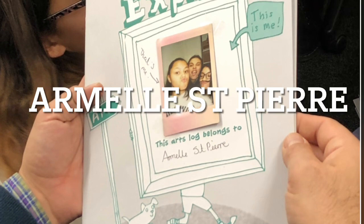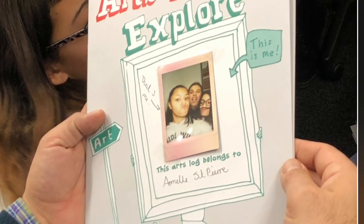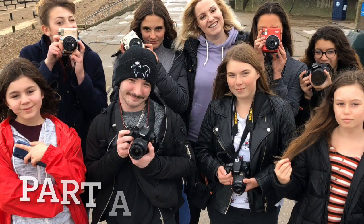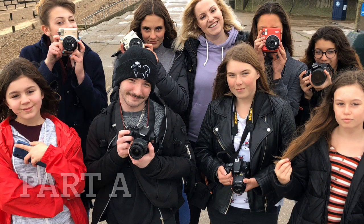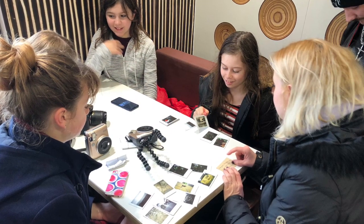This is Armel St. Pierre's Explore book. Armel did Polaroids with us as Part A, and she was given a Polaroid and took part in workshops where she created images. They then had a workshop with Kate Hennessy, photographer, where they went along Sheerness taking photographs. Afterwards we reviewed our photographs on our mobile phones and in a local cafe where Kate did a critical review of their work.